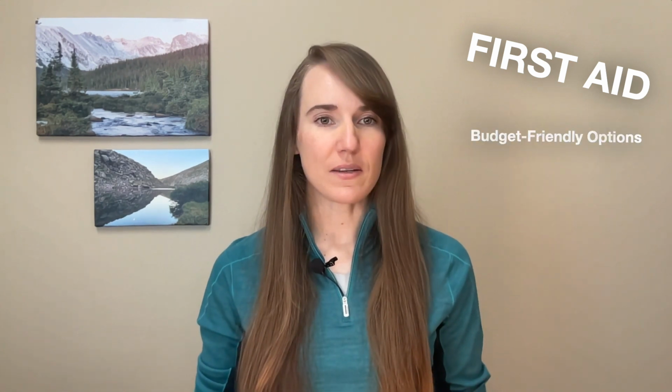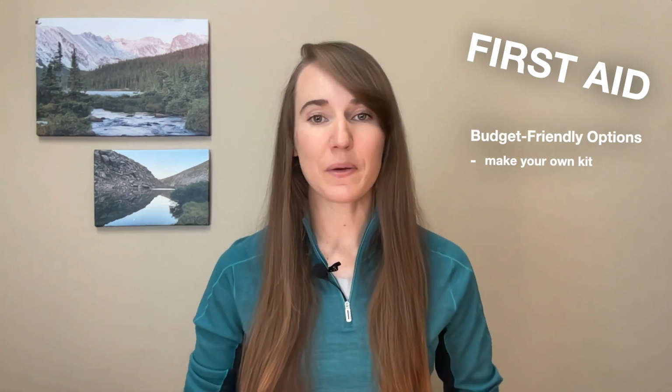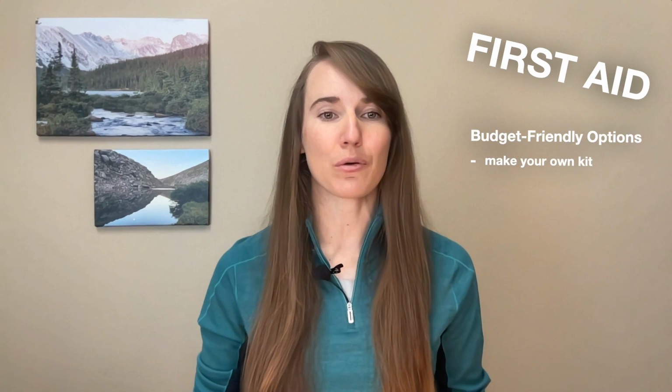Pre-made kits can be expensive and often don't have exactly what you want anyway. Putting together your own first aid kit is the best way to save money on this one, as you can pick up most of the first aid basics at a pharmacy or grocery store if you don't already have some on hand. I'm going to wrap up these hiking basics with a few reminders for beginners.